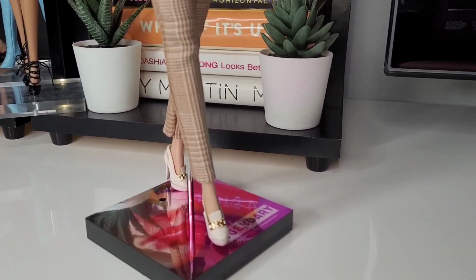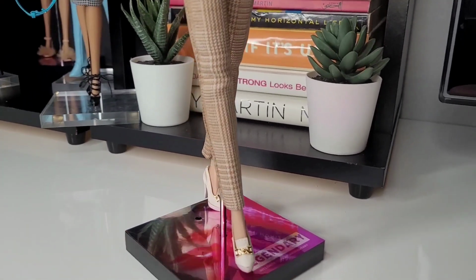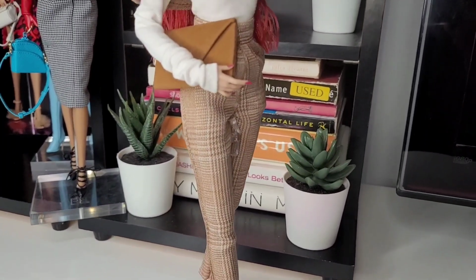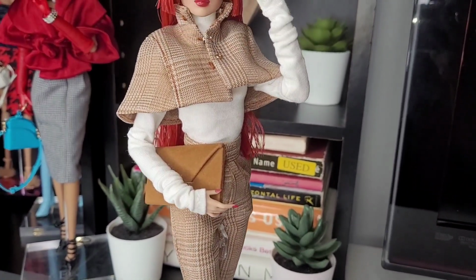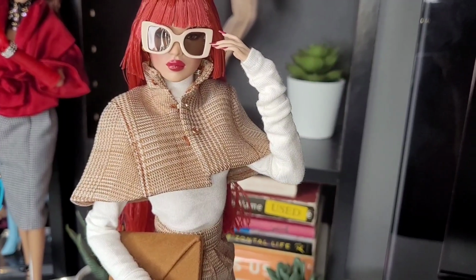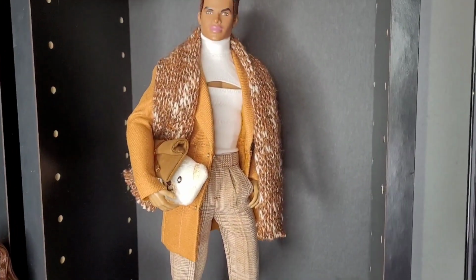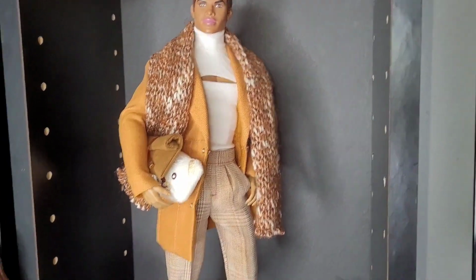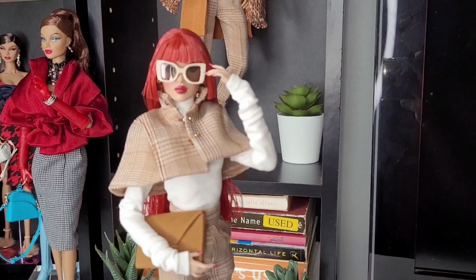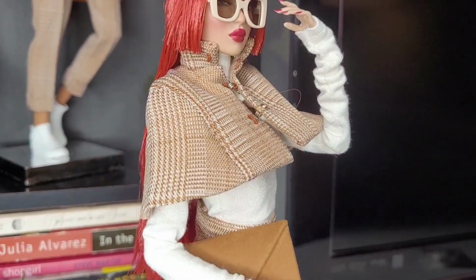I jumped at the chance of getting these looks from my vendor on Instagram. Mostly because I've purchased from this person before. The quality is amazing. The fabrics are stunning. And I needed more pants for my girls, and this top is fabulous. You can't see the top right now because her little short cape is covering it, but her top is pretty much identical to his. So he has that little peekaboo. She has it as well. You can't see it right now because, well, I'm not gonna undo it. But here she is redressed in a whole nother look.